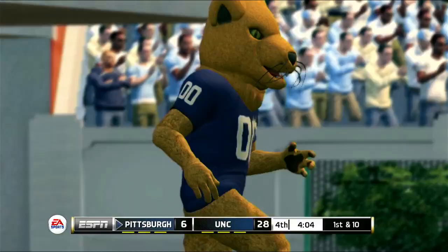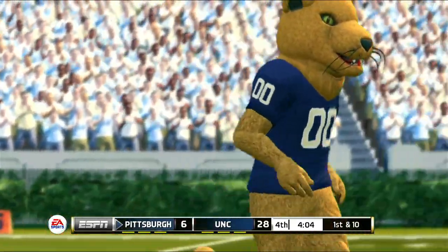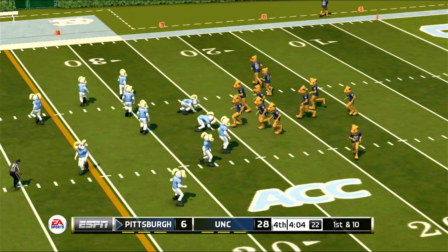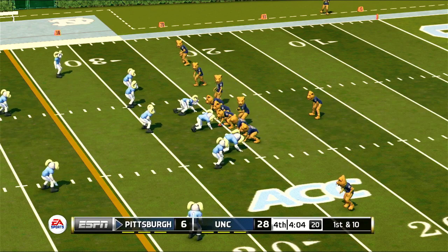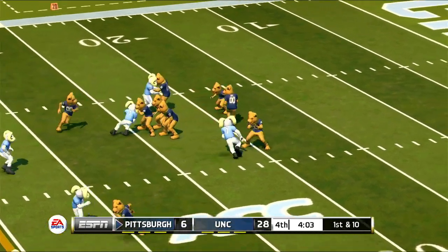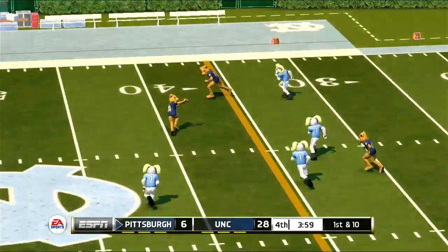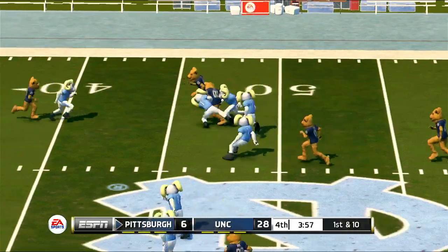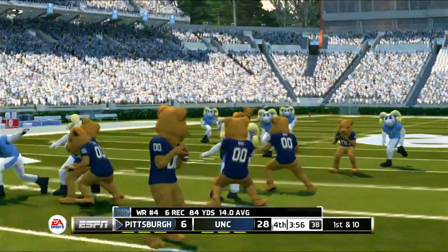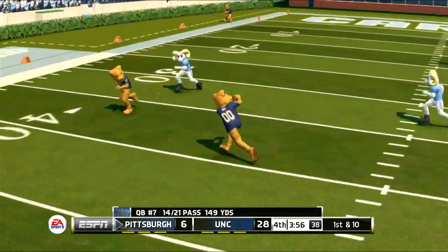And it goes into the end zone, down for a touchback. We're about set to start things up again. Gets it. He's in space. He's taken down at the 44-yard line. Number 16 brings him down at the 44-yard line. First down.